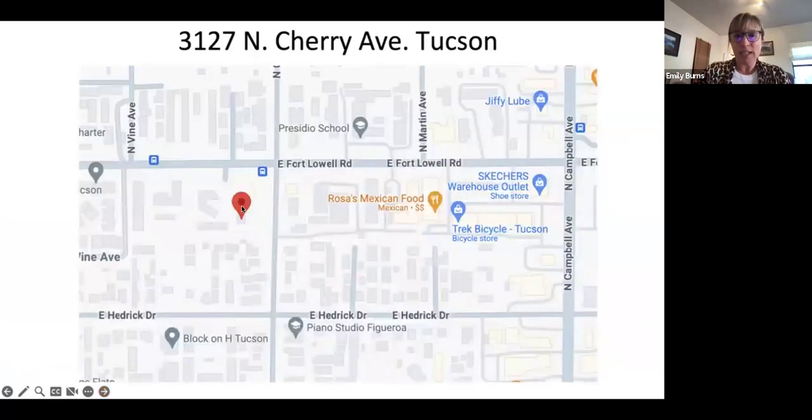And we're located on the Nature Conservancy property, which is most accessible. This is Cherry right here. So we're in the Fort Lowell and Campbell neighborhood. So if you go 1 block west of Campbell and then turn south on Cherry, we're just in a little house right here. So you can email me if you're having any trouble finding our front door, getting the sample collection up below. Just let me know and I'll help you out.